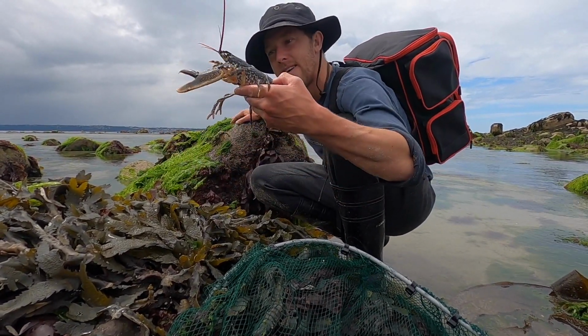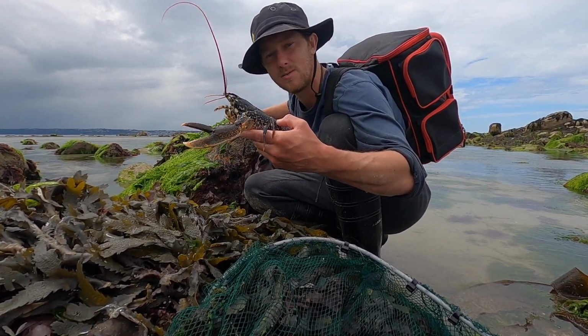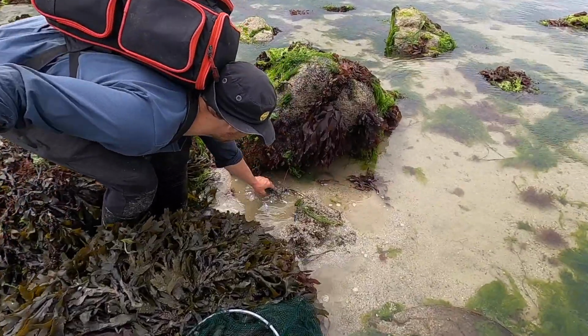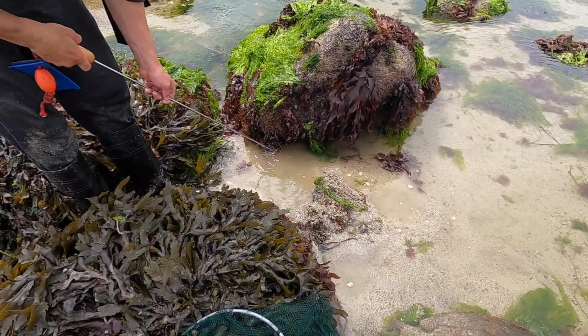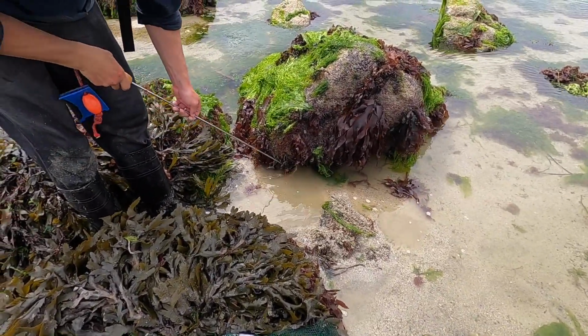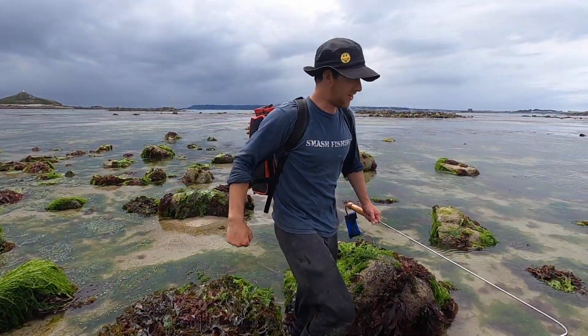So we're getting back. And that tide should be turning soon. So we'll have to make our way back up. And we're going to cook some oysters. Go on then, missus. Back home you go. There we go. Safe and sound. Hopefully we can find some more.